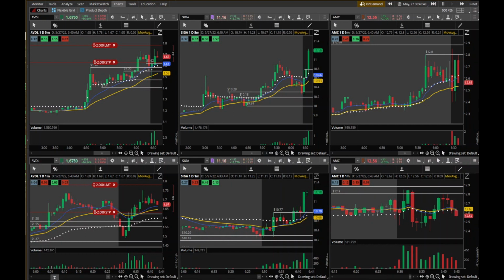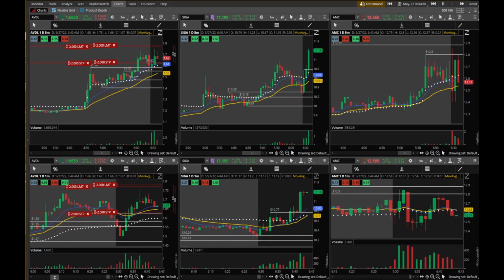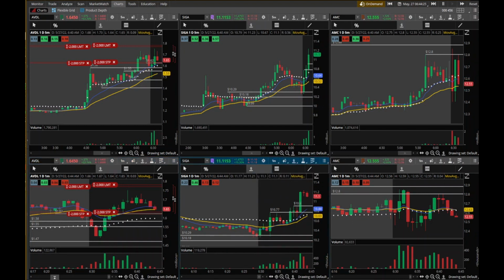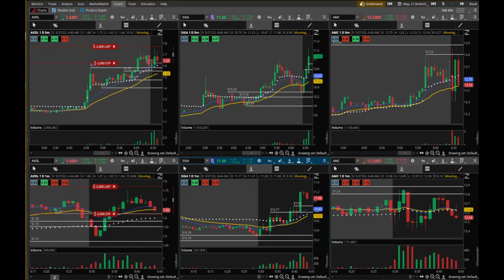In at $1.68 there, on AVDL. Broke the low of that candle, off of the EMA. See, it's looking like SIGA might pull back here, which makes me think this could pull back to that VWAP. So I might take a couple losses, go red on the day. I was looking elsewhere. I must have gotten stopped out here on one of my orders.